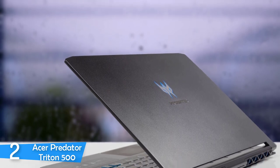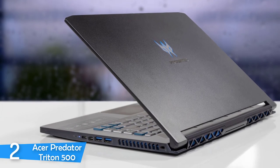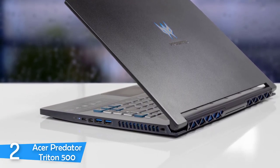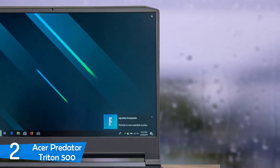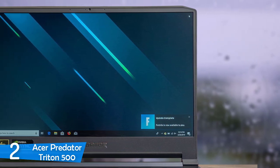This laptop has a 15.6-inch Full HD 1920x1080 display, which runs at 144Hz. The display of the Acer Predator Triton 500 is very bright and colourful, so you can play all sorts of games at Full HD without a problem. Also, the screen bezels are pretty thin for a gaming laptop, but they look great.